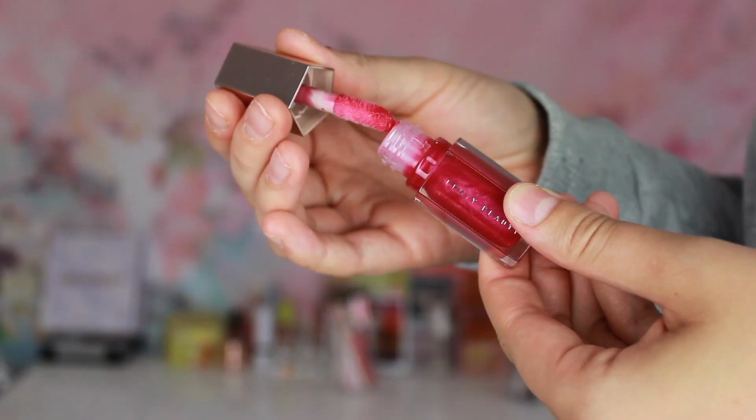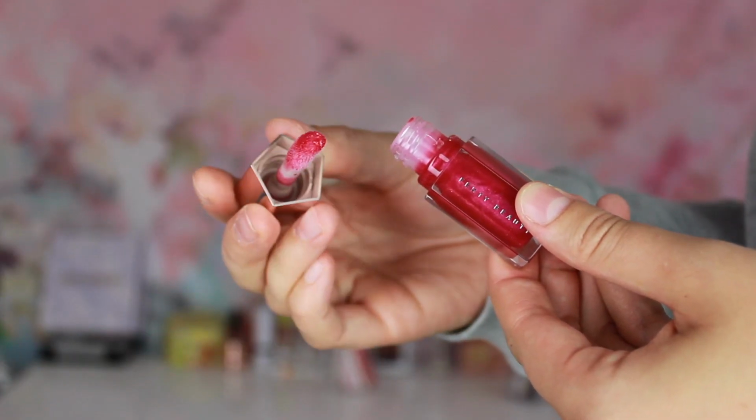And this is a really pretty purpley pink gloss, but it's not too opaque, so it looks really pretty on the lips. It just gives a really pretty sheer hint of color to the lips, and I feel like this looks absolutely beautiful. I've been wearing this on its own, not even with a lip liner, and it just looks really beautiful. It just gives a really nice glow to the lips. These glosses are really comfortable to wear, and also I think this color is really flattering on the lips.